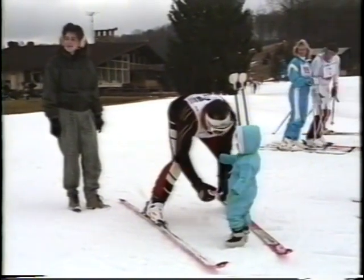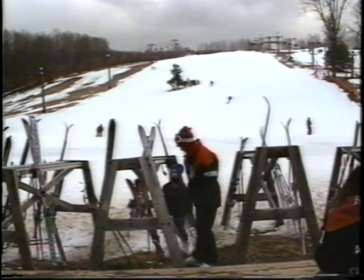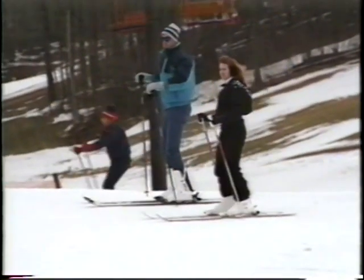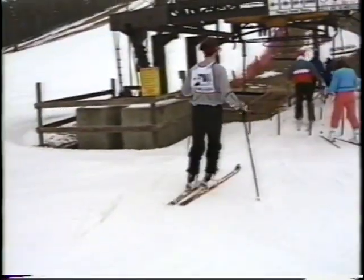After the races were over and the numbers were tallied, medals were given to the top finishers. Bronze, silver, and gold medals were awarded to the winners in each category. Now, here is a look at the fastest people on the hill.